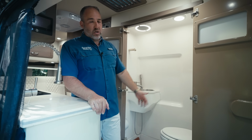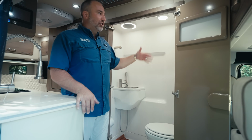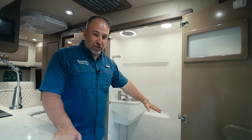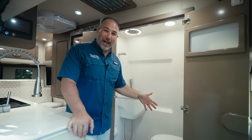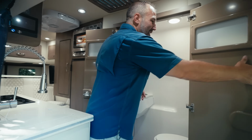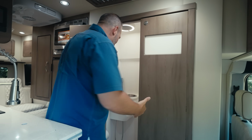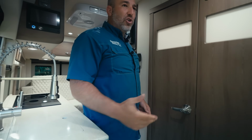I've seen golf clubs go in here. I've seen people pile it up with clothes and camera equipment, and it just depends on how you're gonna use it. This bathroom can be a great storage room for you, or it can be the single reason why you are buying this RV. Totally up to you. But what's cool is it's great either way, no matter how you use it, as long as you're getting out, traveling, and doing what you love to do.